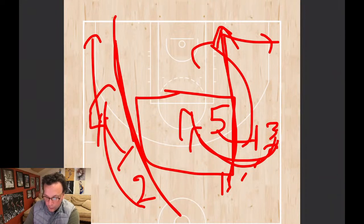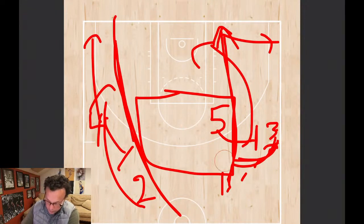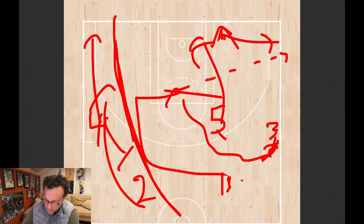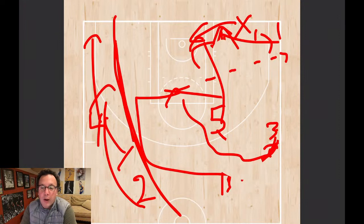So now the three can be attacking in the middle. The five rolls through, and then he can find the one in the corner, because the one's man had to help on the roll man. So that's a great way of playing it. It's very easy and simple. You can put it in in one day, but it's devastating when you've got Michael Jordan getting that ball on the wing, and Pippen cutting through, and however you want to run that with whatever alignment. It's really a great way to get into your attack.